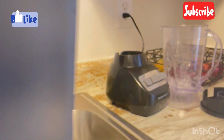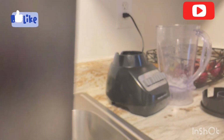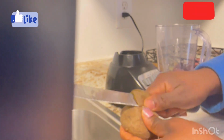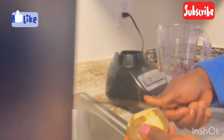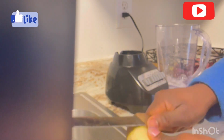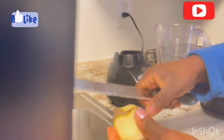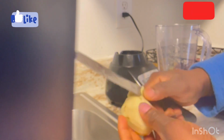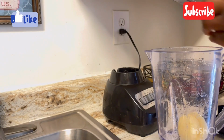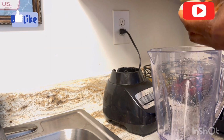Moving on to the third one, I really want to apologize. I don't know what happened to my camera when I was filming. I saw that after filming. But what I was doing here is cutting a potato. We're gonna need it for this third remedy. When you're done peeling the back, go ahead and wash it thoroughly, and then cut it in pieces and put it in a blender to blend them.